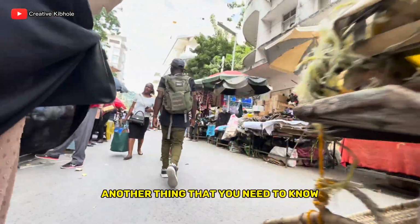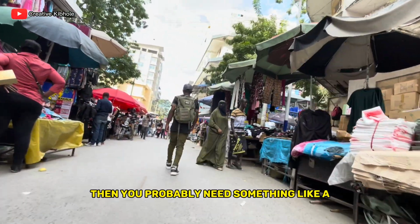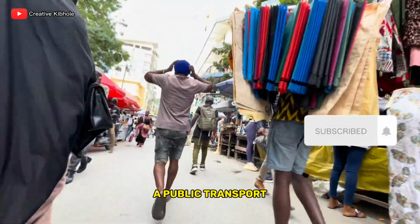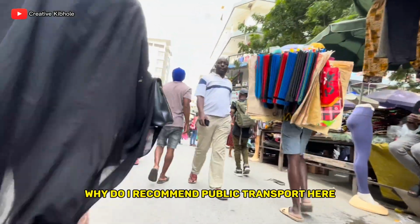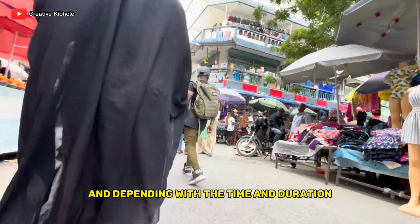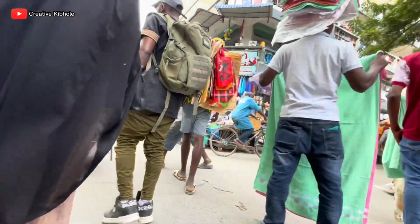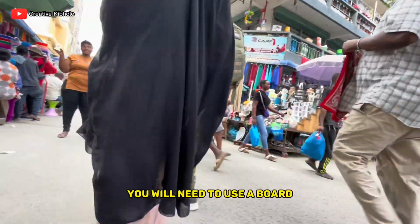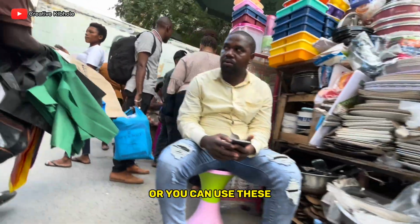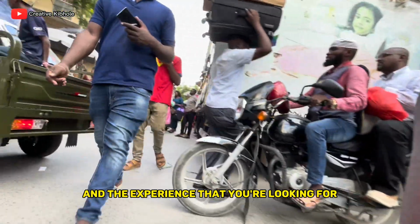Another thing that you need to know going to Kariakoo: in case you are from another region, then you'll probably need something like public transport. Why do I recommend public transport here? I mostly recommend it because I know it's cheap, and depending on the time and duration, as I've talked about in the transportation video that I did, you can use a boat, or you can use the Mwendokasi, that's the BRT buses, or you can use this public transport. It depends on what you really want and the experience that you're looking for.